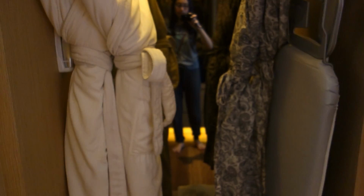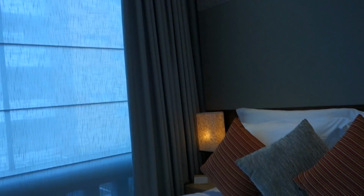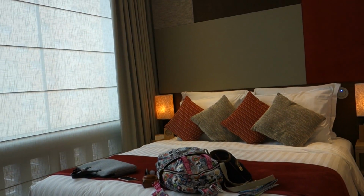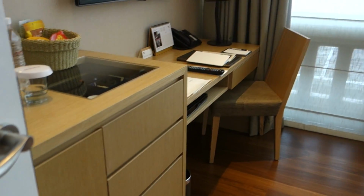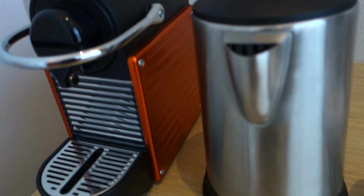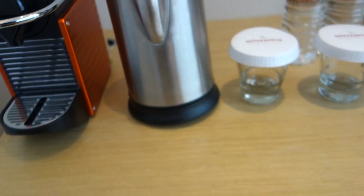So over here is the closet, and over here is another closet with another mirror. And then over here is the main, what? Okay, I forgot what you call this room. Bedroom. So these are the doors to the bedroom. Then there is a desk along with a mini fridge and such, which obviously you have to pay for. Then there's a bunch of silverware, and a coffee maker, and whoa, it's an espresso maker. Sick. So it comes with that.